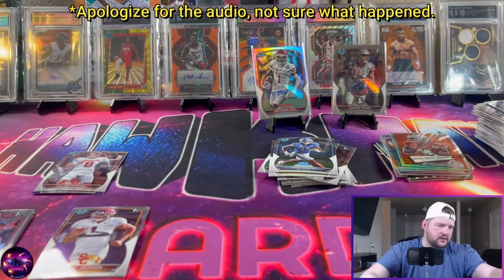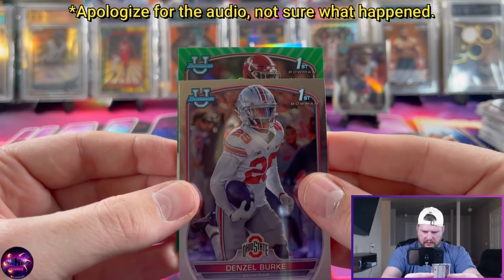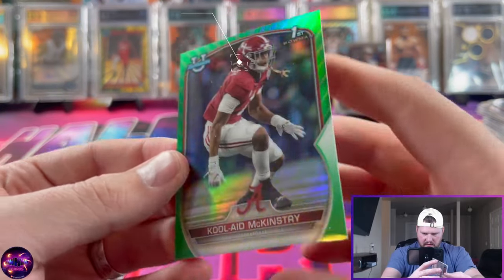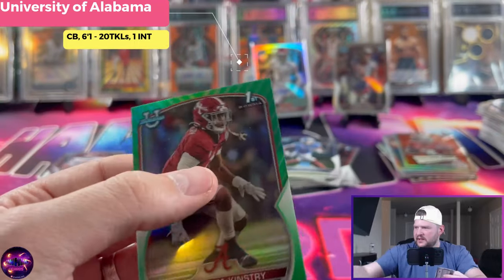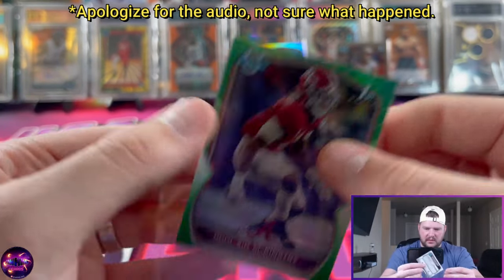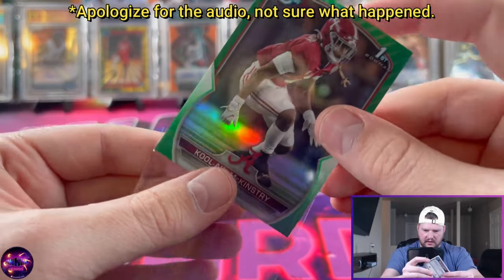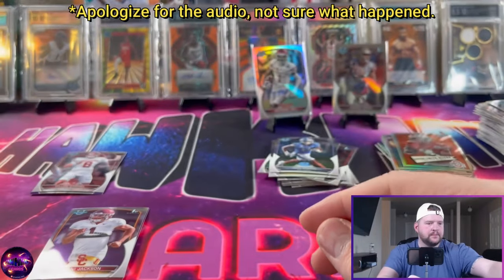So let's start off with the green. Bowman first, Kool-Aid McKinstry. I'm actually glad we got that one. I like that guy's name. Let's go ahead and sleeve this one up. Kool-Aid McKinstry. Who knows? Maybe he could be the Sauce Gardner of next year. You never know. If he plays for Alabama, then he must be pretty good.